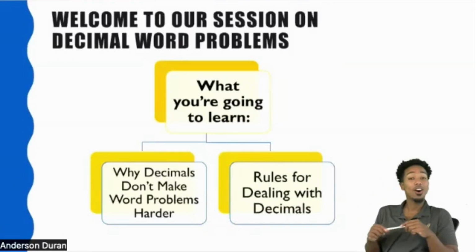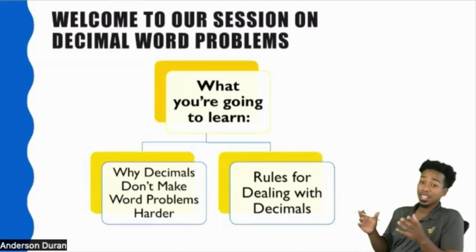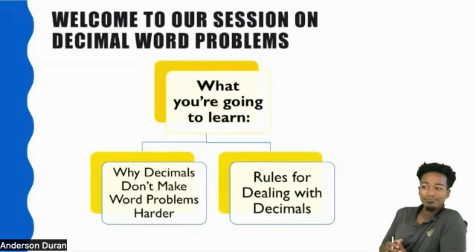Welcome to our lesson on decimal word problems, gang. So here we go. Two things that we're really going to look at. Number one, why decimals don't necessarily make a problem harder.